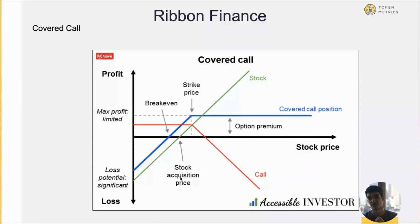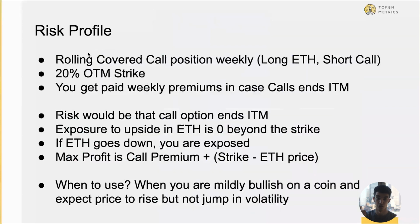curve here, which looks extremely similar to selling puts, where on the downside, if price goes down, you will be losing. And then the maximum profit is capped. Everything above the strike, you will have a capped profit, which is the option premium. So the risk profile of the strategy: every week, you are long Ethereum and selling a call option, which is 20% out of the money with a 1 week maturity.